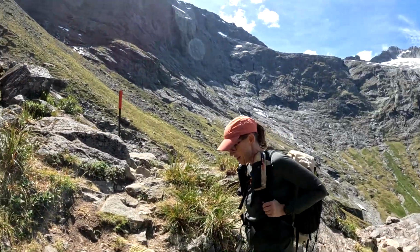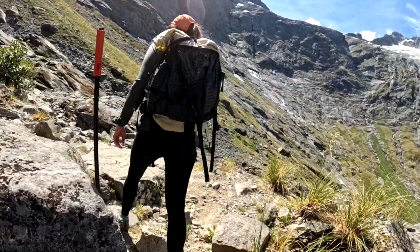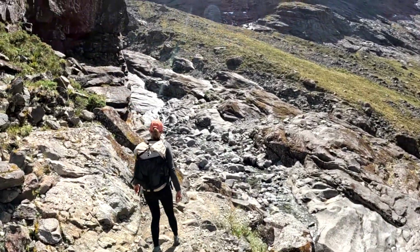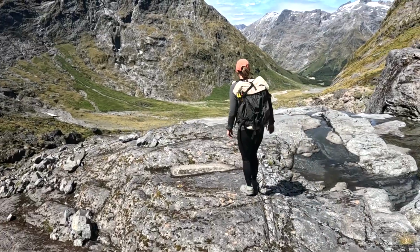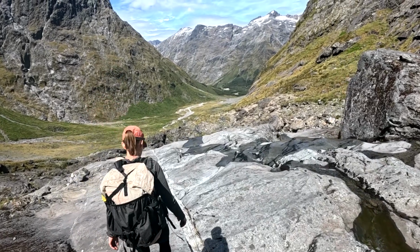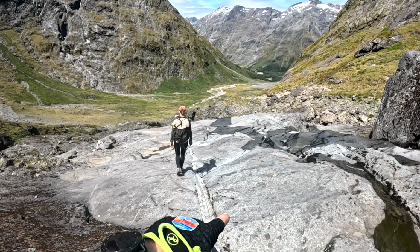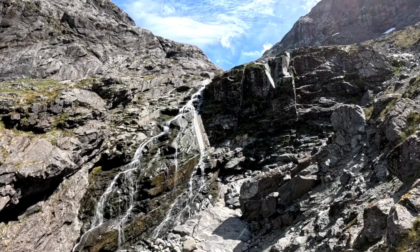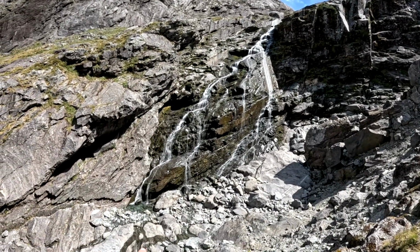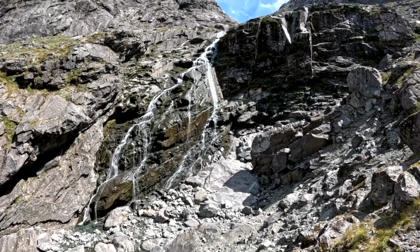No joke. Guess it's about to get steep. We went off the trail a little bit to go see this drop off of this waterfall. Yeah, that is cool. This waterfall is really pretty. At the bottom it looks like there's a little pool down there that you could take a bath in. Crystal clear. Probably freezing cold though.